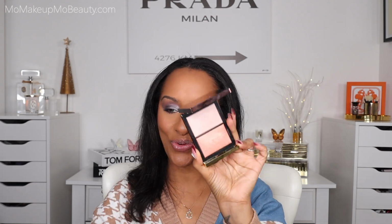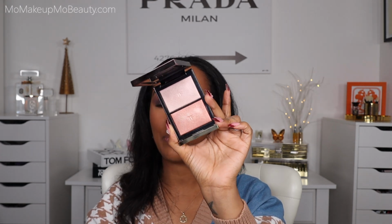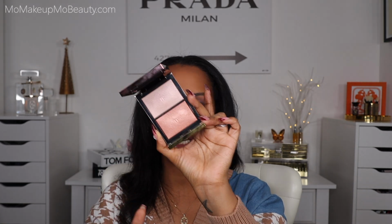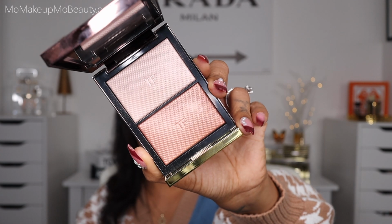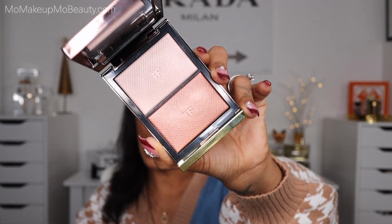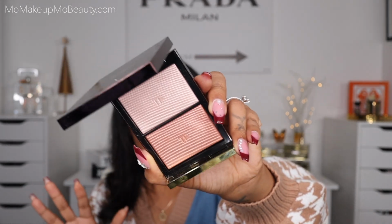We have the Shade and Illuminate Highlighting Duos. These were recently redone. As many of you know, I am a Mood Light girl, like forever and always. Love my Mood Light. But this shade in particular is Peachlight, which I think is absolutely beautiful. I don't think it's comparable to Mood Light. I think the tones are completely different. Very, very gorgeous color combo. And that is what I'm wearing today.